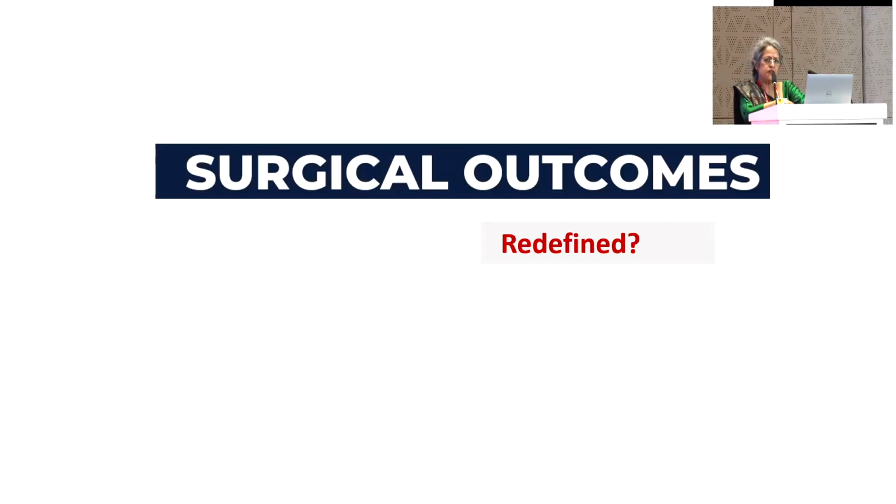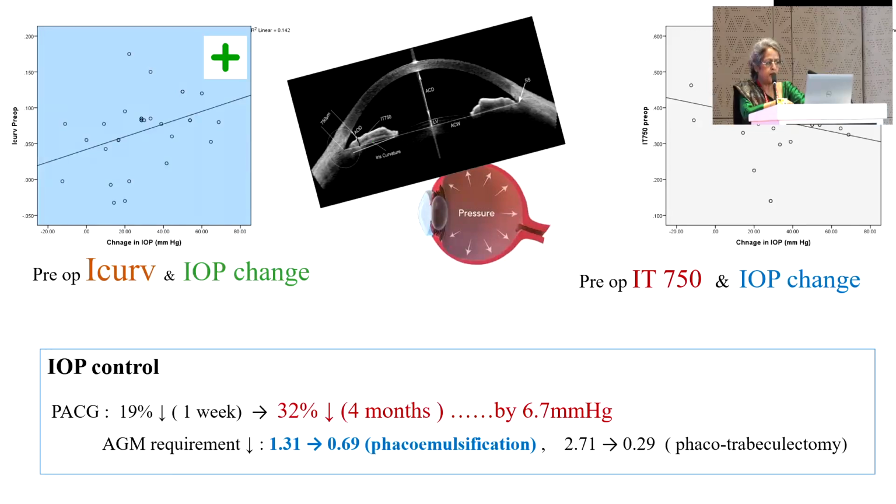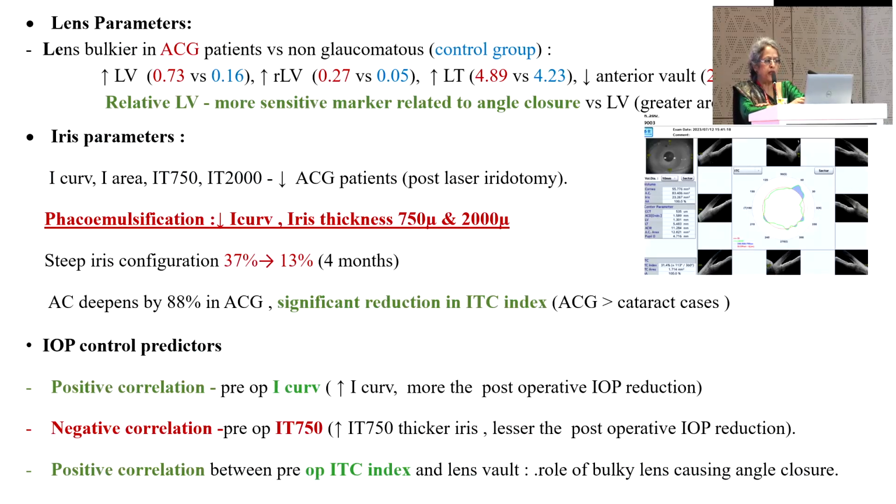So to conclude, how is the surgical outcome redefined after finding all these iris signs and the lens signs? We correlated our IOP control post phaco or phaco trab with the iris and the lens. What we found was that in angle closure glaucoma with phaco alone, it could reduce the IOP over 4 months by 6.7 millimeters of mercury, and even the requirement for medicines reduced. And it was related positively to the iris curve and negatively related to the iris thickness at 750. So what does that mean? That lens is bulkier in ACG. We know that. That's a no-brainer now. Relative lens vault is a more sensitive marker related to angle closure.